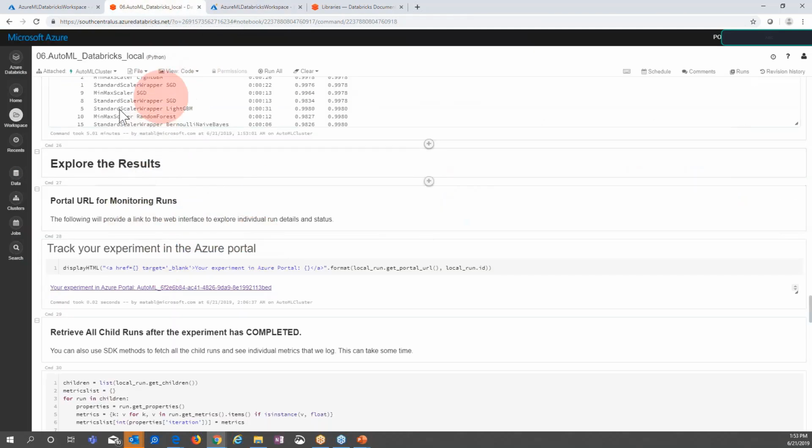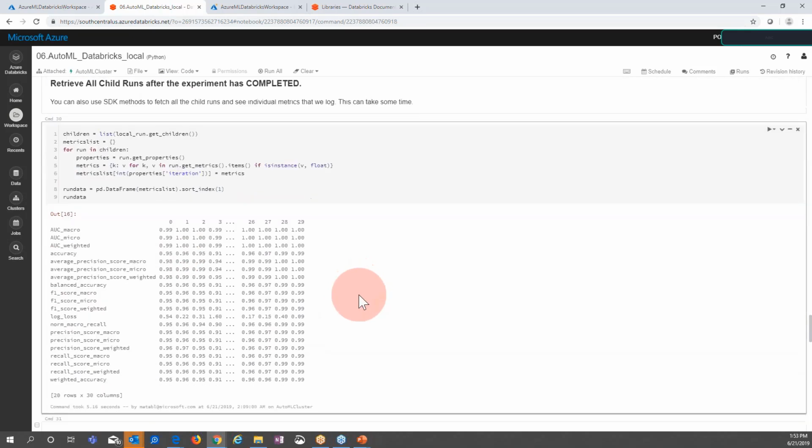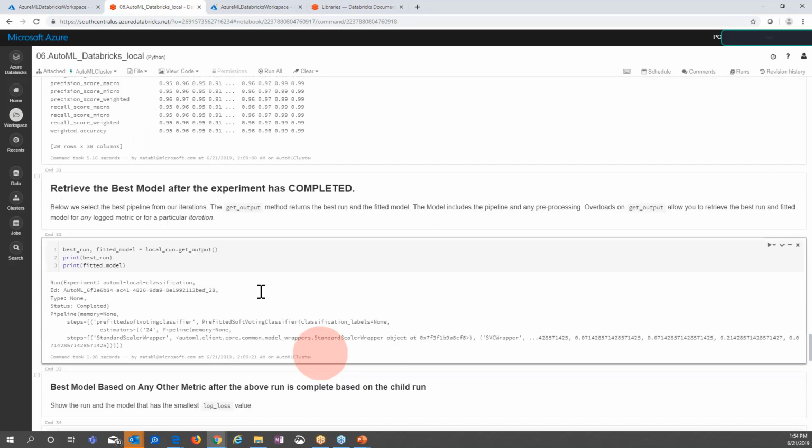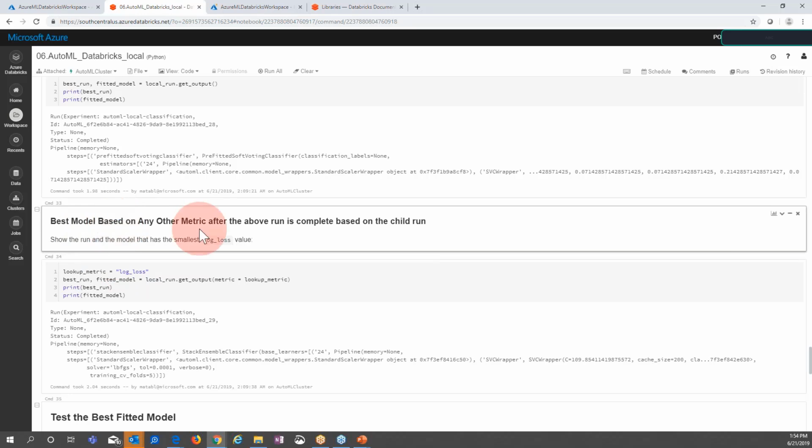What you see in the box here when it's running is just processing, and then at the very end, it will have the ability to track that experiment. Here, retrieve all the child runs once it's completed, and it has it in its matrix. Because it's in a data frame now, this data frame summarizing the experiments can then be output to something else, just letting you know. Retrieving the best model after the experiment is completed. So this is where you pick the best one, and the best model based on any other metric after the above run completes is based on the child run.